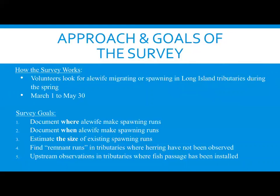So how this survey works is volunteers like yourselves go out and look for alewife that are migrating or spawning in Long Island's tributaries during the spring. So the target dates are March 1st through May 30th. And our goals of the survey are essentially to document where alewife spawning runs are taking place, when alewife are coming into our tributaries, and if we can, to get a rough estimate of the size of the alewife spawning runs. And then, as I mentioned, it's really important for helping us find new places where alewife are that we haven't found before, and for monitoring the success of those fish passage projects.